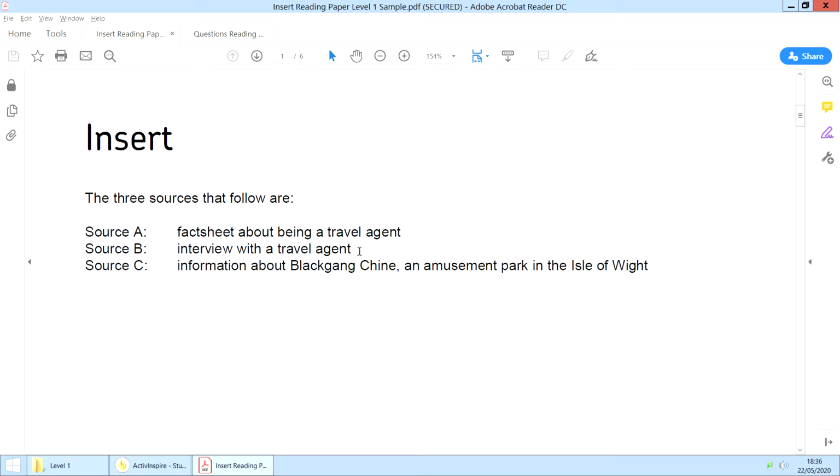One is an interview with a travel agent, and one gives you information about Black Gang Chine, which is an amusement park in the Isle of Wight.